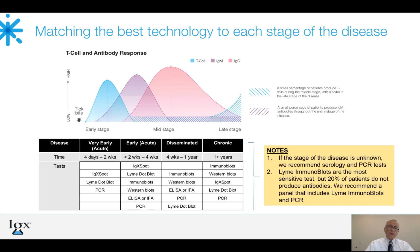So again, going back to the early slide that I have, there are a number of technologies you need to consider through the stages of the disease. In the very early stage, as I've shown you, scientifically, both the PCR test and the IgXSpot could come up and should come up early positive. Later in the disease, as the T cell response is downregulated and the IgM response goes up, you can continue to use the IgXSpot as it slowly goes away, but it is better to consider immediately going to the ImmunoBlots or our Western Blot.